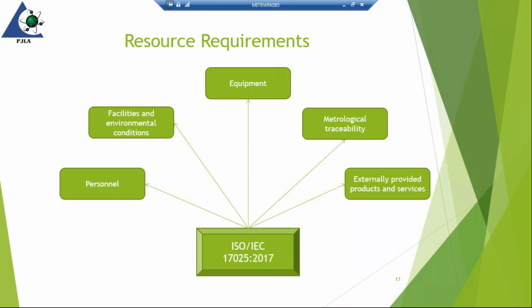And the final component of resource requirements is the externally provided products and services. For example, a lab may be providing an overall testing process for an electronic device. It does all activities and all testing, except perhaps for a single test, where they contract that work out to a service provider that specializes in doing that kind of testing. So there's an agreement, and it has to fall under the control and the same rules as all the test methods that the laboratory has in their own possession and in line with ISO 17025.